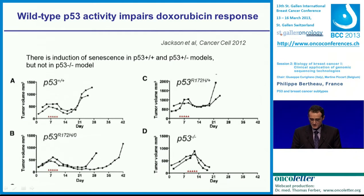If it is wild type, then the tumor will behave just like a wild type tumor. But on the lower panel, both alleles are mutated or lost, and you can see that the relapse can occur, but much later on the left, and do not occur on the right. And this effect comes again through induction of senescence in p53++ or p53 plus minus tumors.